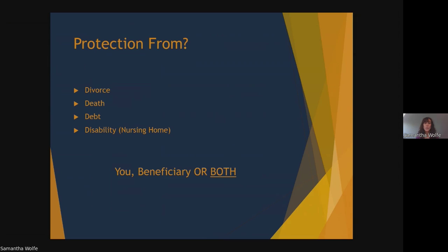And so when I'm talking about the two types of protection, the first is protecting yourself. So my mom and dad protecting assets for each other. That's one protection. But then it also goes to the next generation. So protecting assets for those future generations. And our goal is that we want to put an estate plan in place that protects our client and also those future generations. So we're asking, what are we protecting from? We actually want to protect you, the client, the beneficiary, or both.